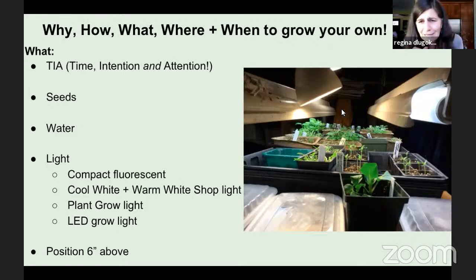This mismatch of plants, something probably started very early in the season. So that shop light has a fluorescent bulb, has two fluorescent bulbs in it. One's a warm white shop light bulb, fluorescent. The other one is a cool white.